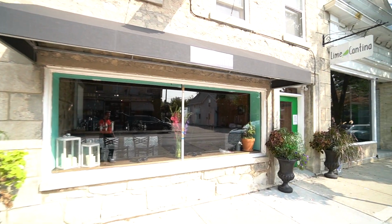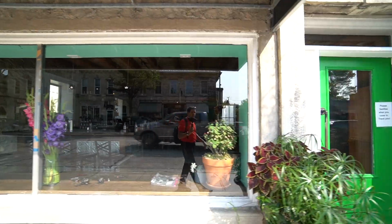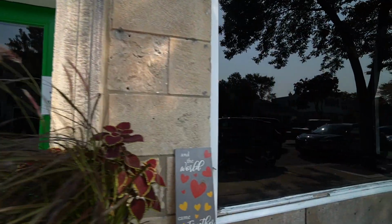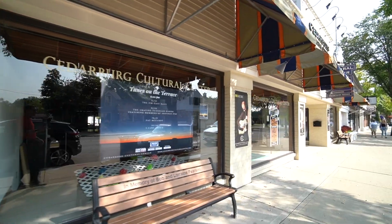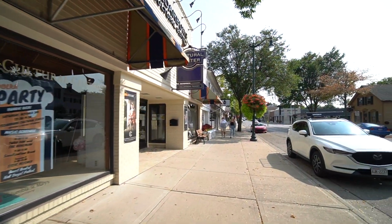So Lime Cantina. I have a feeling it opens later. It's not happening quite yet. Nice big green door. Cultural Center. Oh, they got the polka party coming.